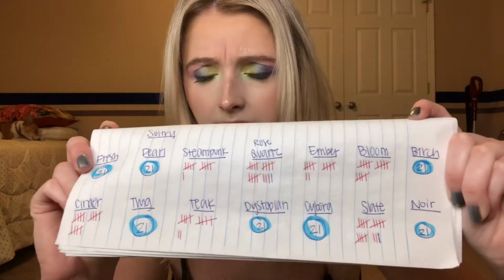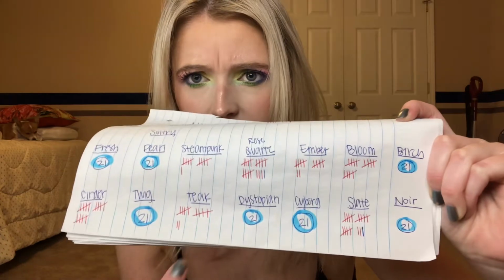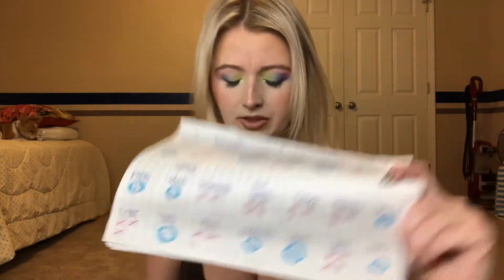So there's 14 shades per ABH palette that I have, at least. And so basically I have hit goal on half of them, and I still have to hit goal on half of them. So that would be another contender if I wanted to roll out a palette, just because it's three quarters of the way there basically.